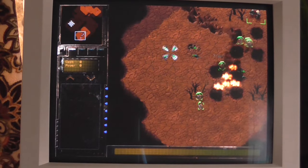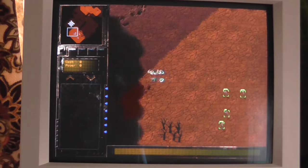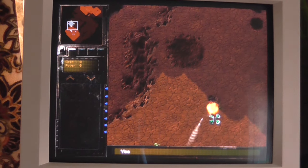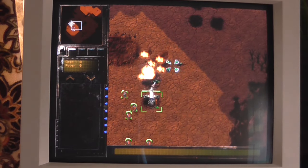Probably one of my favorite RTS games of all time, so I gotta say. It's a good game to pick up and start playing anytime. Fairly cheap too, if you can find it. Don't recommend the Steam version though, stay away from that.